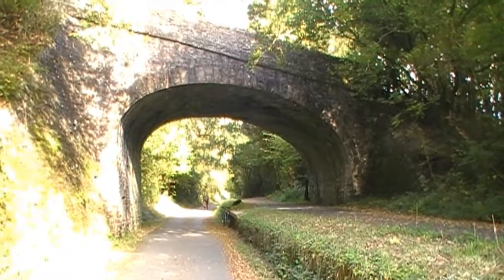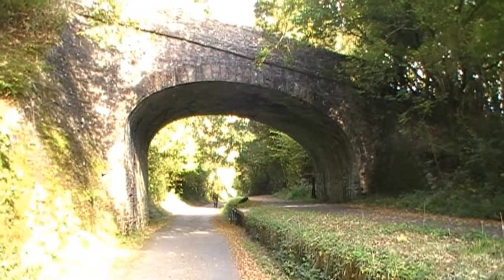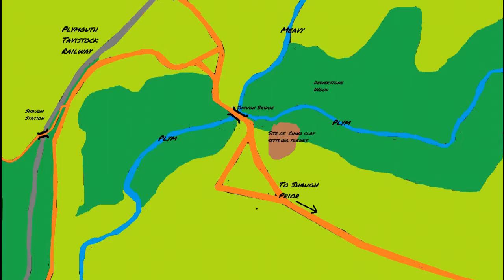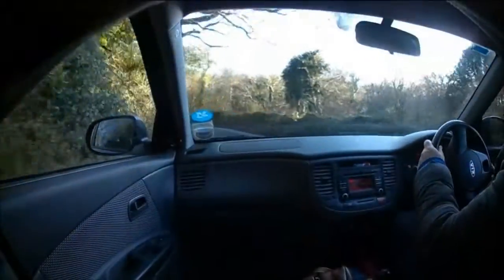You will recall that I passed through Shaugh Station before going through the tunnel onto Clearbrook. I want to backtrack a little and visit Shaugh Bridge, where there are features of the historical landscape that cannot be ignored. I drove down the 3/4 mile to Shaugh Bridge.